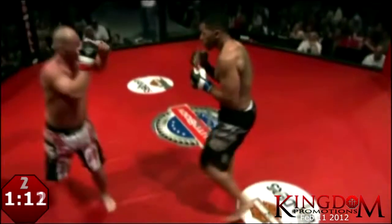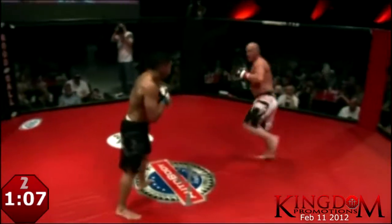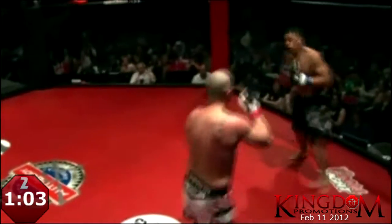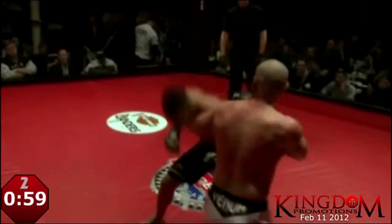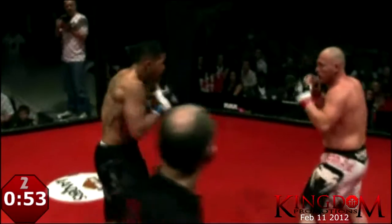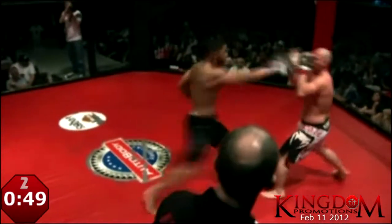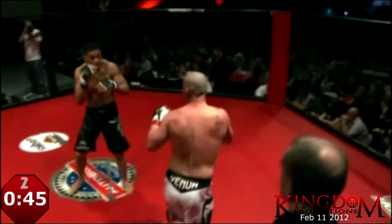Roger Wilson looking a little gassed. His mouth is open. They're both breathing a little hard. We are big into the second round so far in this 185-pound fight. Brown getting some good head movement, throwing some good body shots. Both fighters breathing a little hard, a little outside leg kick by Brown.